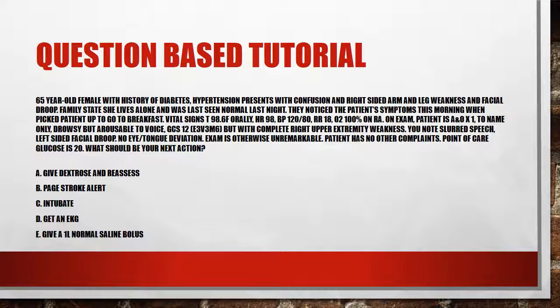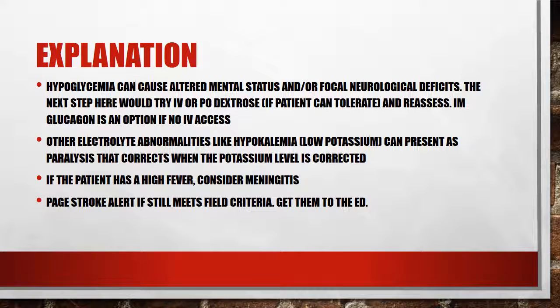Do we give glucose and reassess, page a stroke alert, intubate, get an EKG, or give a 1 liter normal saline bolus? So here we're going to give dextrose and reassess. So this is a relatively easy one. As we know, hypoglycemia can cause altered mental status and/or focal neurologic deficits. The next step here would be to try IV or PO dextrose if the patient can tolerate PO, and reassess them. IM glucagon is an option if you don't have any IV access.